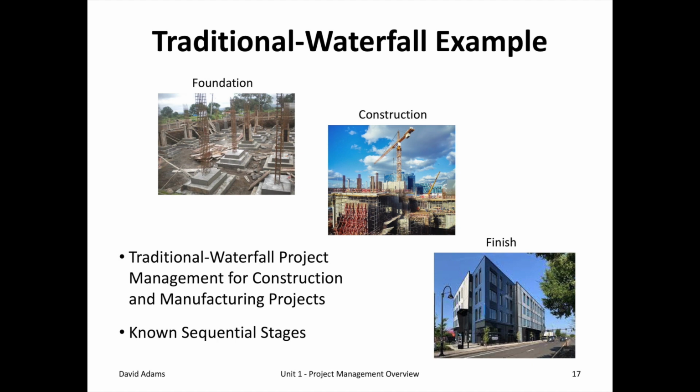A typical example of traditional project management waterfall style is a building. You put the foundation, you have the construction, then the finish, and then you deliver it to the customers. There are known sequential stages.